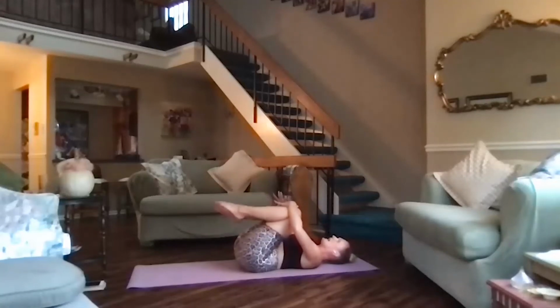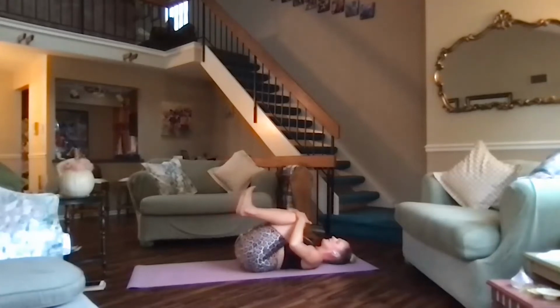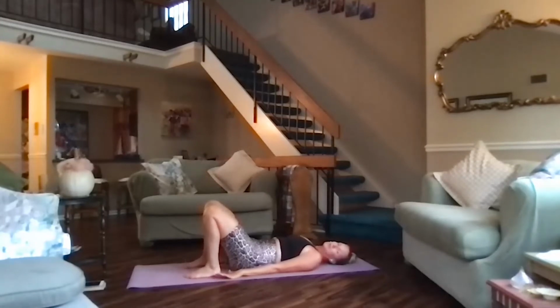Bring those knees down. Flex those feet. Placing the feet on the floor. So put your heels close to your hips. We're just going to take a couple roll-ups here so that you get a little stretch. We've been doing a lot of ab stuff, so I want to give you a little bit for the hip flexor. You're going to start with the tailbone.